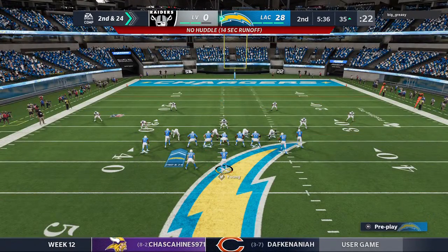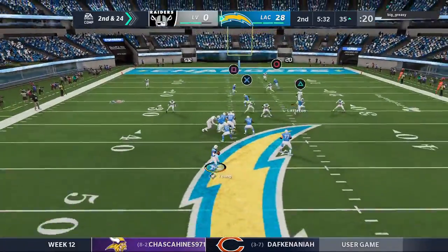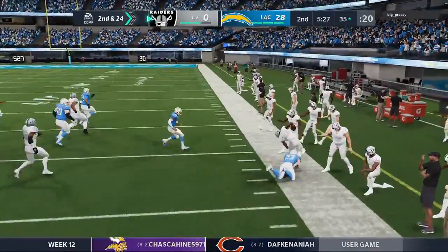So after the sack, a scenario you certainly don't work on too often. 2nd and 24. Brings up 2nd down. He rifles one that's intercepted. Picked up by Demarius Randall.